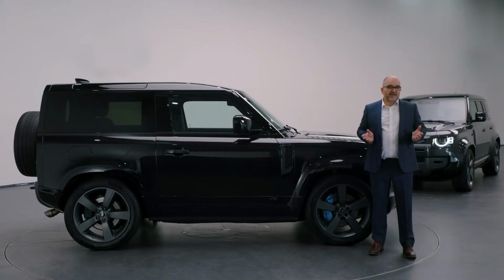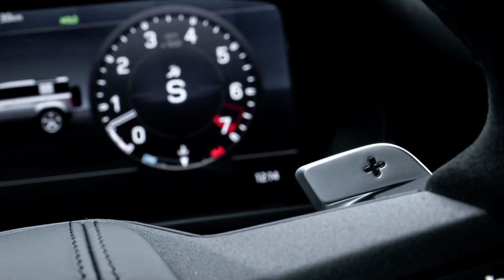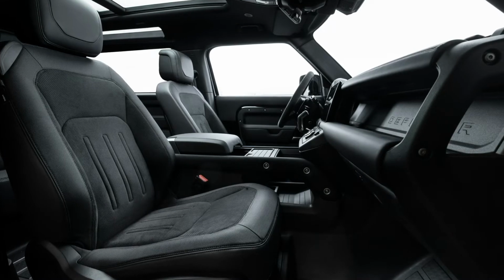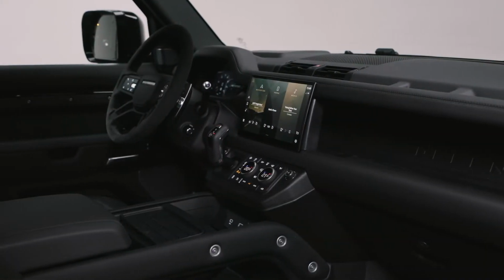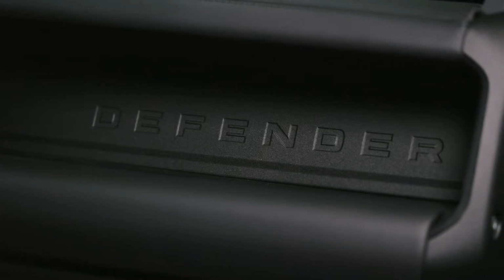And on the interior, you'll find the satin chrome gearshift paddles unique to V8, along with a suede cloth steering wheel for greater driver tactility. The headlining and exclusive Windsor leather and suede cloth seats are ebony black. This theme continues with satin black finishes on the steering wheel, door handles, and Defender stamped exposed cross-car beam.